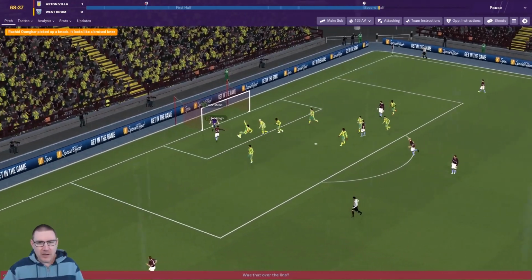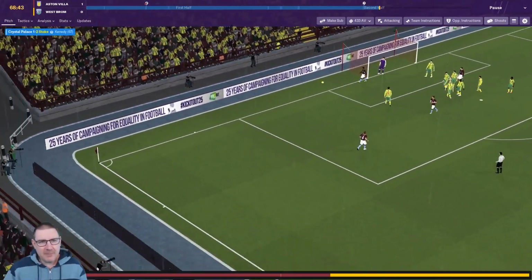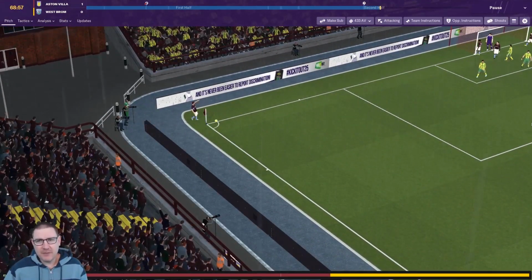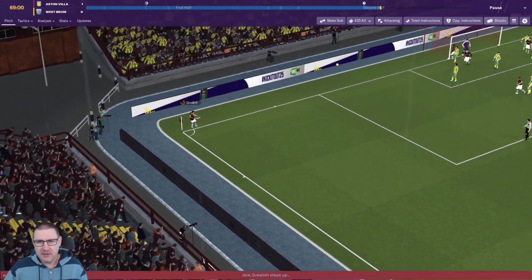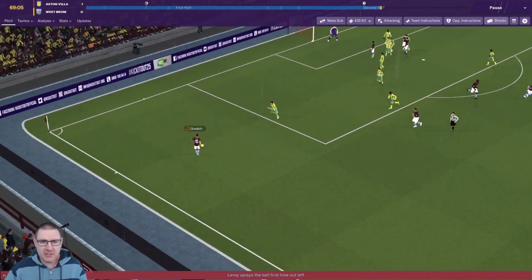Rashid's picked up an injury. We know that. Oh, Rodrigo is off the post again. This game should be dead and buried, and yes, I'm starting to fear the sucker punch here at the end, the heartbreak. Decent ball in, it's bouncing around. Leroy back out for Grealish.